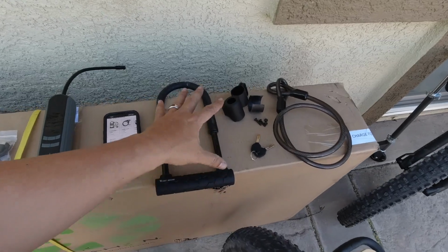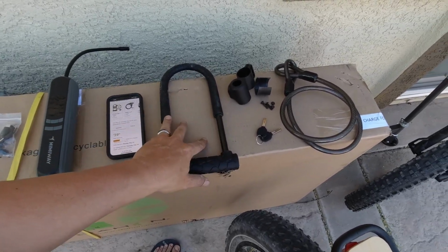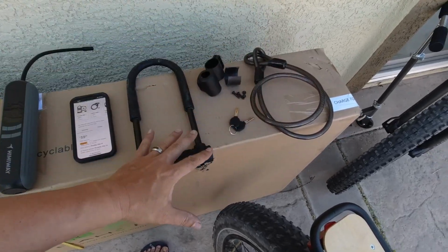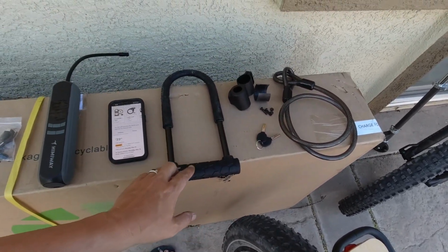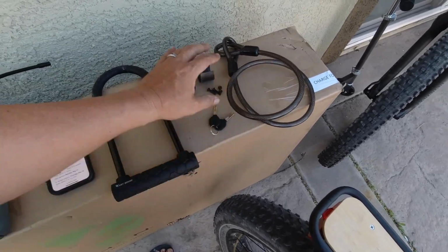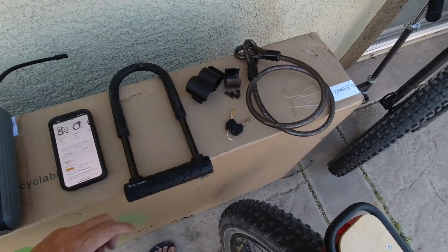By the way, if you want to buy this specific U-lock, it does come with this cable included, zip tied. Everything is all one package. So for $39.99 you get everything you see here: lock, keys, cable, and mounting for your bike.